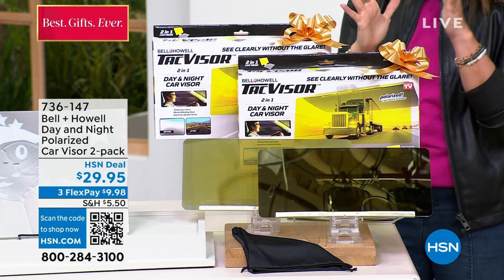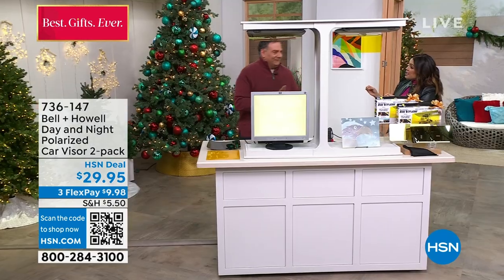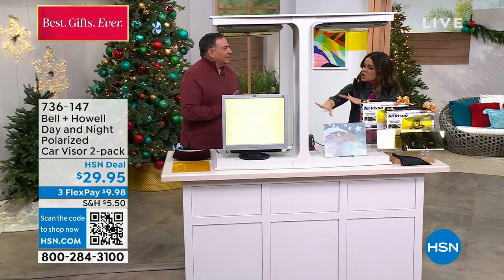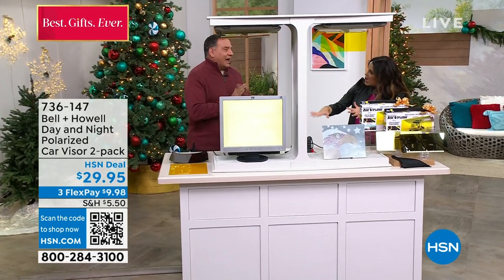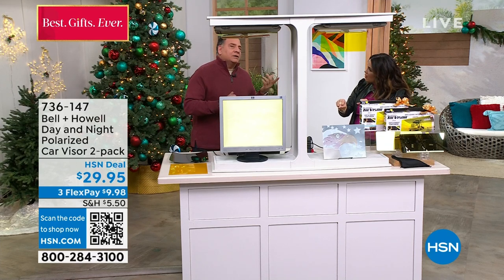Lou Caputo is here because you have got to watch this demonstration. It really impressed me, Lou. Yep. Because I get the concept, but it wasn't until you clipped it up and you showed how easy it is. Yes, and how it works. You don't even have to take your actual visor down anymore. No, you don't. Well, because here's why, okay?